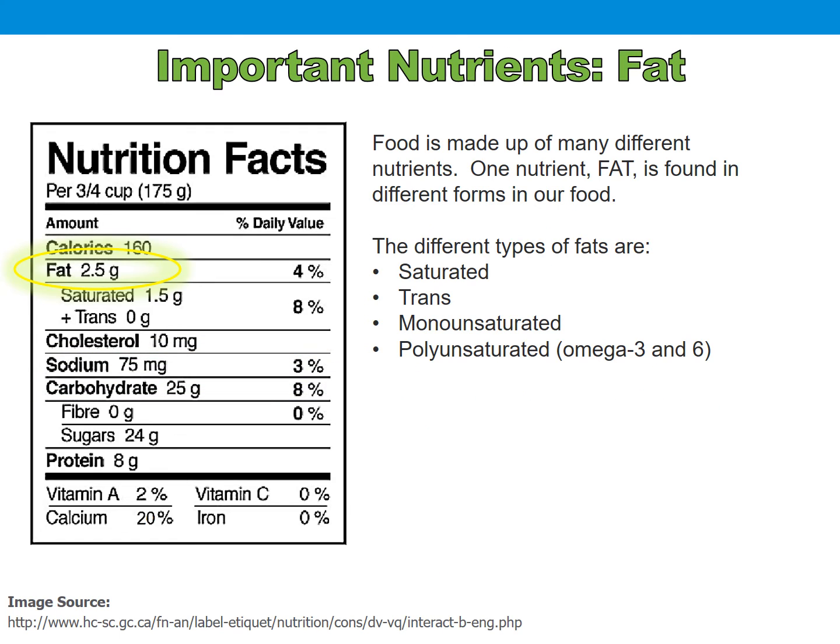Food is made up of a combination of different nutrients. One of the nutrients, fat, is found in different forms in our food. We can see on the nutrition facts table that they will list the number of grams of fat in a given serving size. The first number is the total amount of fat. Next, we can see that there are different types of fat, including saturated and trans fat. The ones that don't necessarily appear on a nutrition facts table are monounsaturated fats and polyunsaturated fats like omega-3 and omega-6.